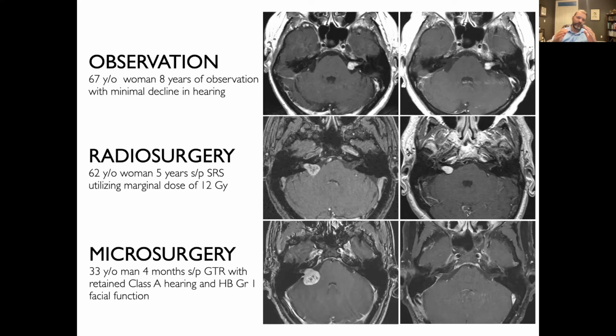So said another way, less than 1.5 centimeters: observation, microsurgery, radiosurgery. 1.5 centimeters to about 2.5, some people say 3: radiosurgery and microsurgery. And over 3 centimeters, you usually recommend surgery alone. You'll hear varying opinions about that, but I would say that's what most people believe.